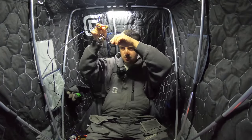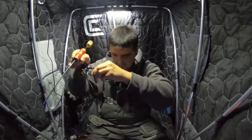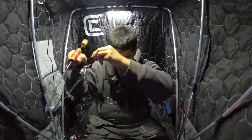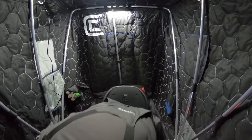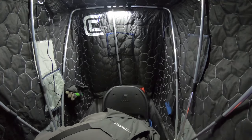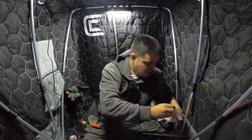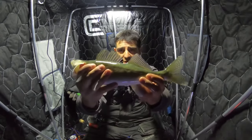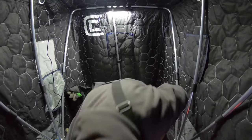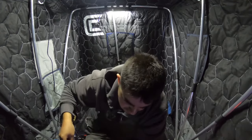This might be a better one. Not saying he's big. Catching him in the dark. There we are. Little fighter. Set him free. Here we got another one coming down.